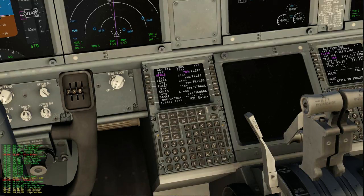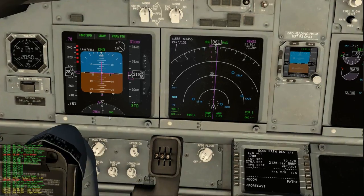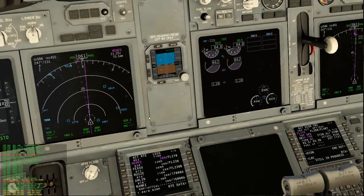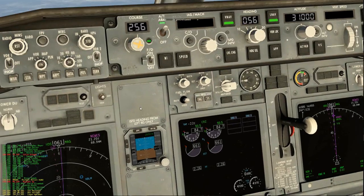So now my descent is going to be in 10 minutes from now versus what it was before, because I got a shortcut. So that's how you do it. You go in the FMC, just update whatever the crossing restriction is, and that should, in a good FMC, recalculate the VNAV path. And so here's my top of descent coming just about 50 miles away. So now I can plan for that.